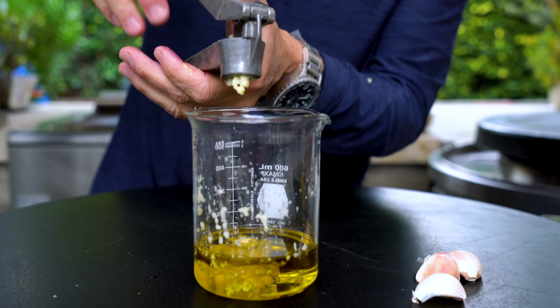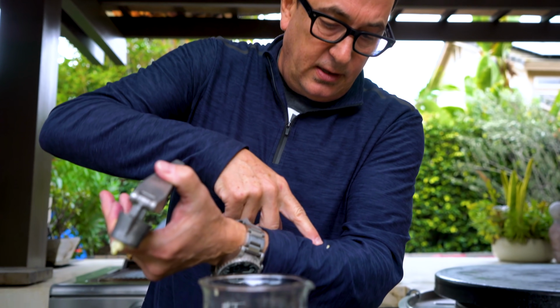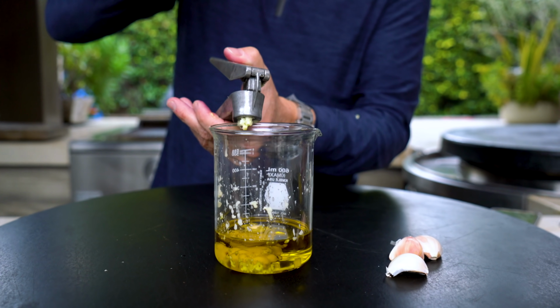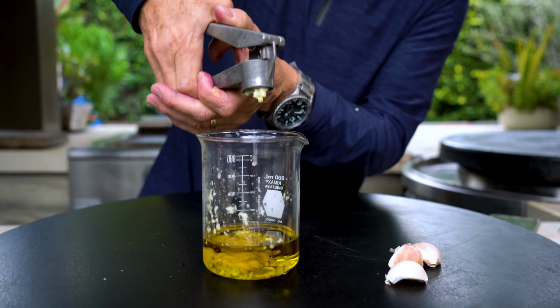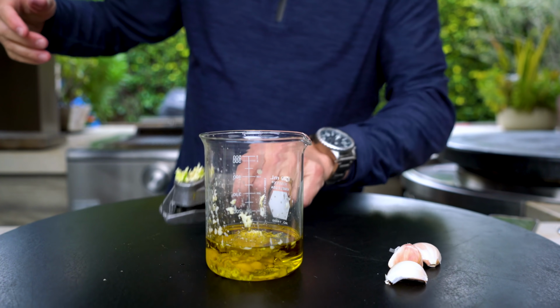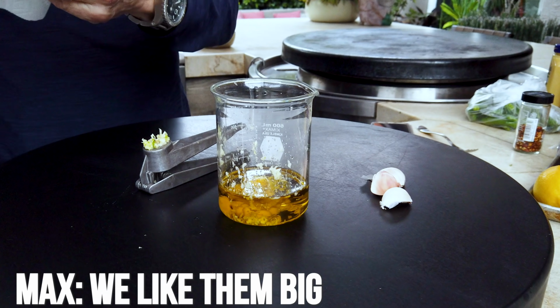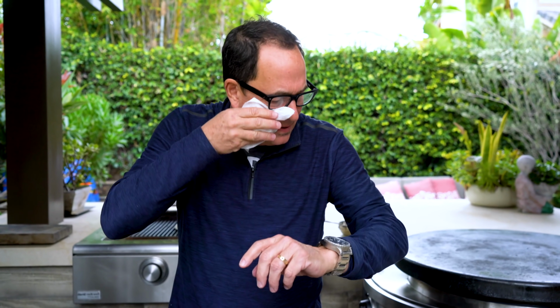Oh, look at it. It's on your shirt, it's on you. Look, I got sprayed by the garlic. It's like an angry clove, man. Jesus, hold on. Nobody move. We like them big. That's what she said, but I don't want it on my face.